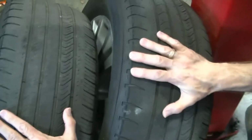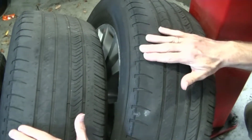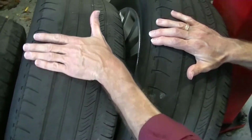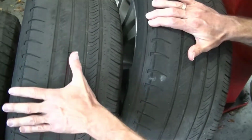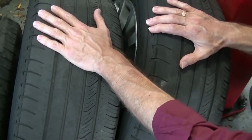So let's take a look at these tires real quick. I can tell you right now that these tires came off the front of the van because the outside edges are worn. So this van is going to require an alignment and a little bit more frequent rotations. I can also feel, as I'm running my hand across the tread of the tire, one way is smoother than the other, so it's got a little bit of tire chop to it. So this also indicates this van could use an alignment.